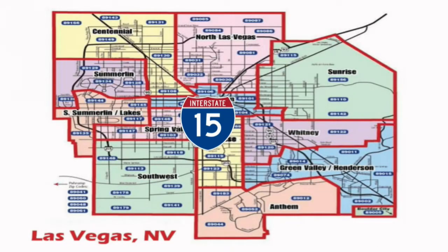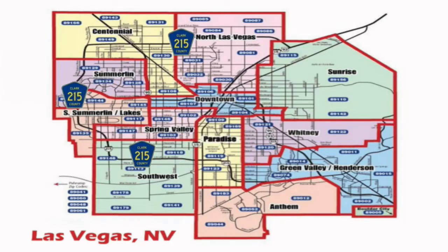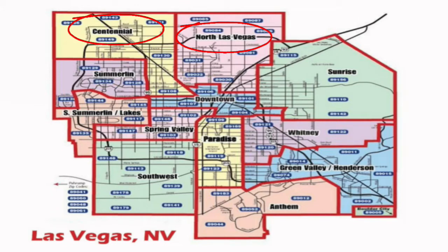Our main freeway is called I-15 and runs north to south, dividing the city in half. But also we have the 215 and 95 freeways. Regarding the incorporated cities and neighborhoods boundaries, you can see in this map on the north side we have Centennial, which is kind of the northwest, North Las Vegas, and around this area is Aliante, Sunrise. Here we have the Nellis Air Force Base, more or less. We have Whitney, Green Valley, and Henderson. Boulder City is all the way down. In the southeast, we have Silverado Ranch, Spring Valley, and Summerlin.